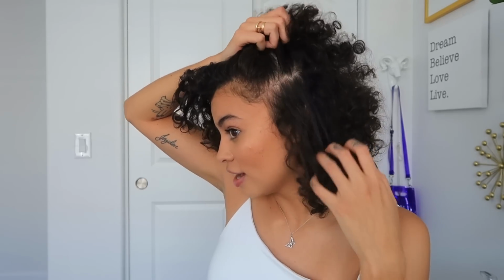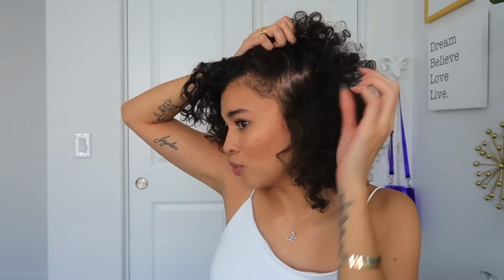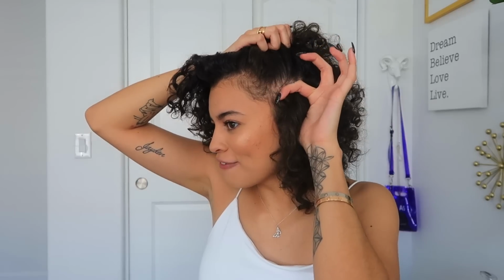But I did notice on this side of my head, this little area right here, I can literally feel my scalp, y'all. It does not feel like, oh, she split her hair. I'm so insecure about that side of my head.